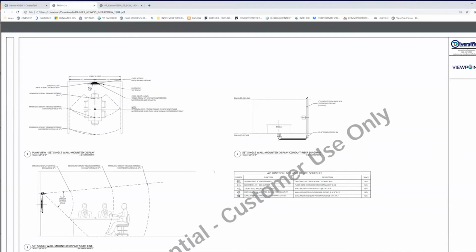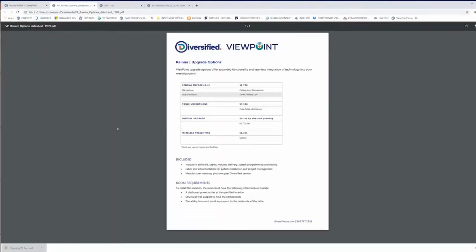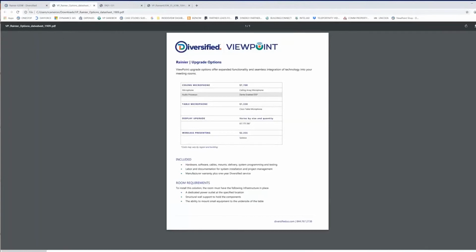And so what we've done is we've included a first level, if you will, system drawing, a diagram of what it is that your architect may need so that they can understand requirements they would have within that room they can include into their drawings. And then the last thing would be a deeper description of the options that you have there. You could dive into that as well, and it'll explain a little bit more about the options available.